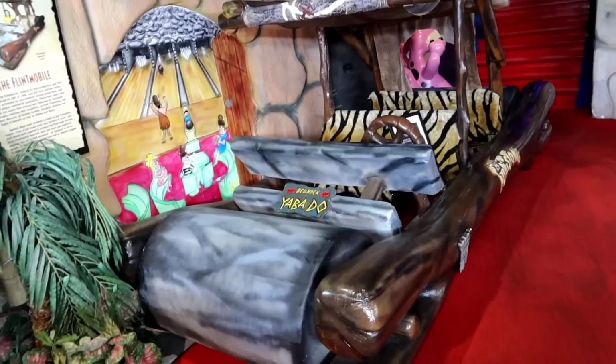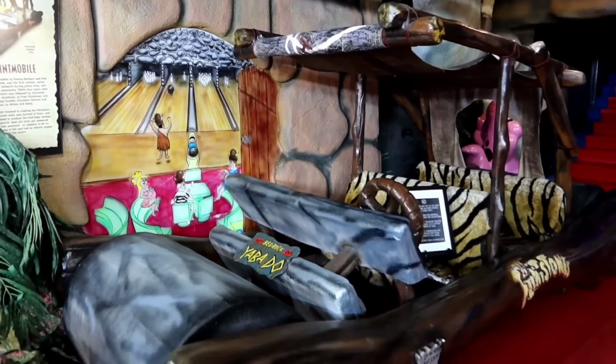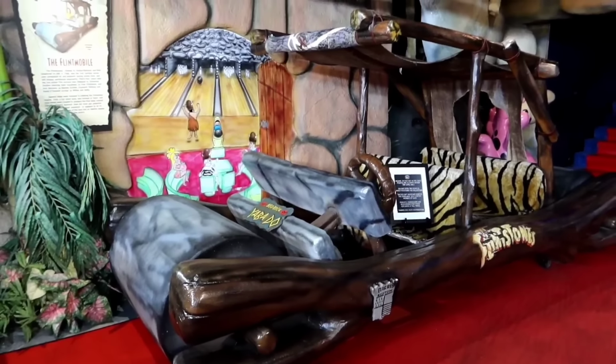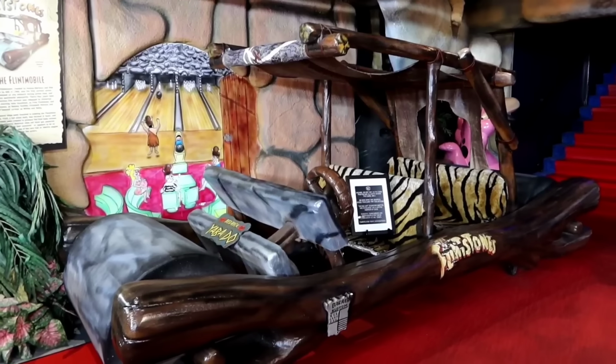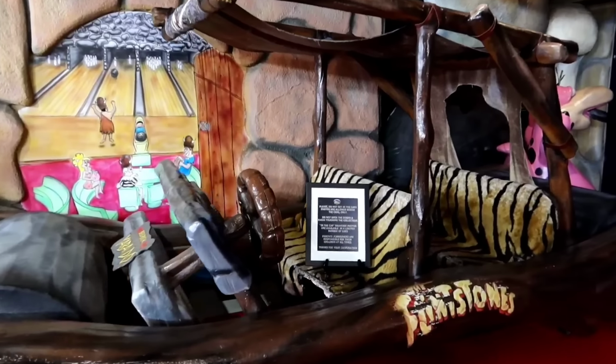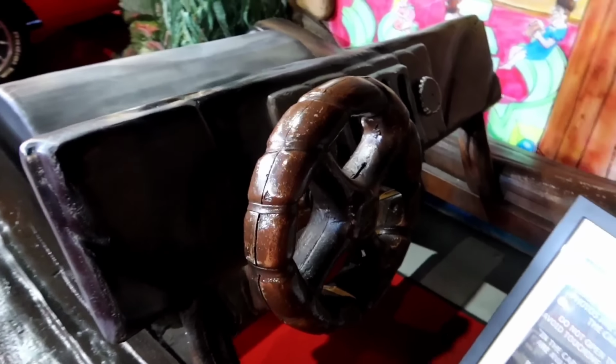That's kind of cool to see for fun nights out at the bowling alley, night on the town. If you're gonna go have a whole rib and have it tip over your car. That's cool to see though. Really well made, really cool. The seats and everything.